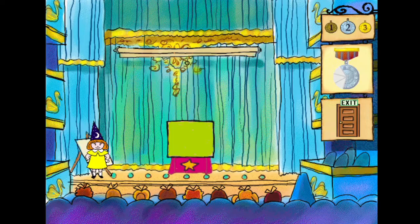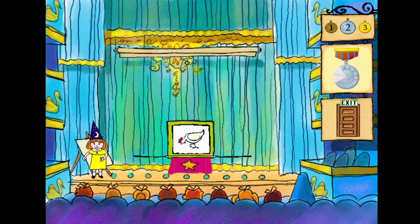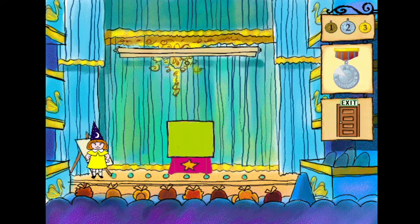What animal is called a domestic fowl? Chicken. Well done! What is a seed within a hard shell? Nut! Superb!